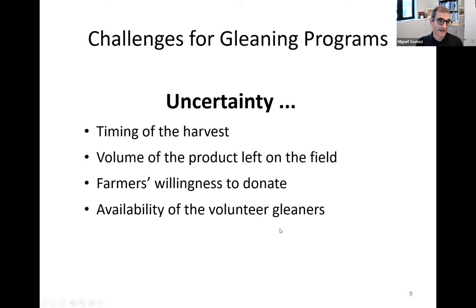But this is a complex operation because there is a lot of uncertainty regarding the timing of the harvest. There is uncertainty regarding how much is going to be on a farm to collect. And what is the farmer's willingness to donate, or to call a food bank to say, I have a gleaning product here.